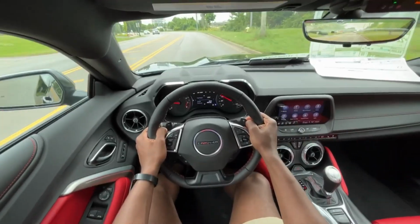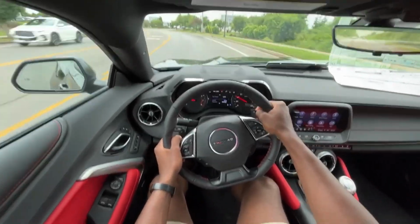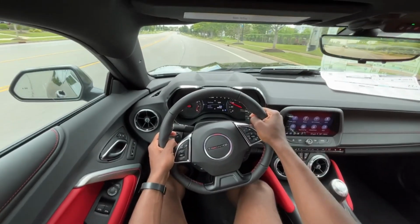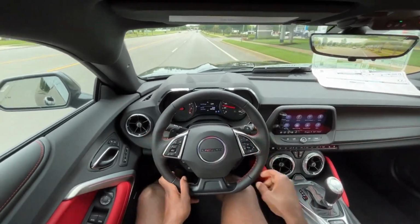But a good option if you're in that sports car realm, don't necessarily want a V8, don't necessarily need a V8, I should say. You can save yourself $10,000, $15,000 compared to something else. But this will bring me to the end of my review of this 2023 Camaro 3LT Coupe.